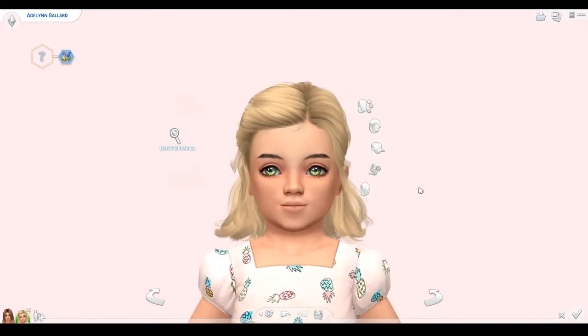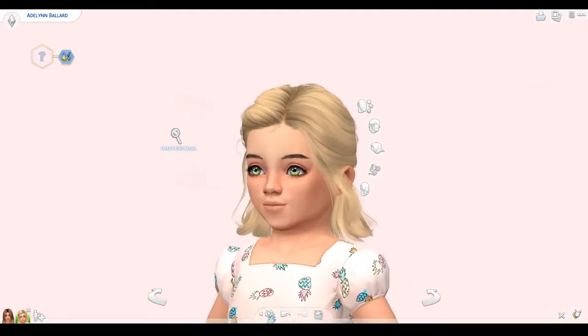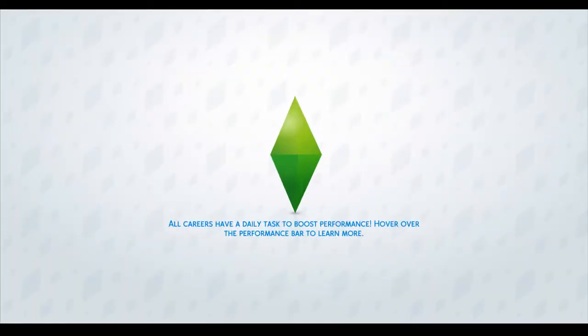She's so cute. I kind of decided that I'm going to do a grow-with-me series. So say we age Adeline up into a young adult, then I'm going to post pictures from toddler to young adult, and we'll do a little grow with me, and I'll play that at the end of every episode where we age up a young adult. So we're going to go ahead and take a screenshot. This is toddler Adeline. I'm so excited.